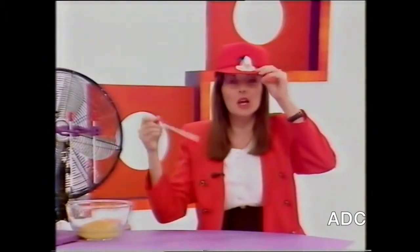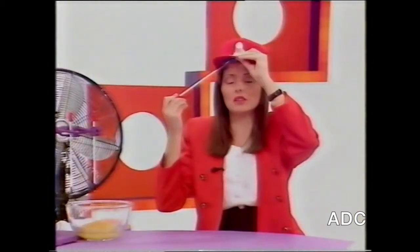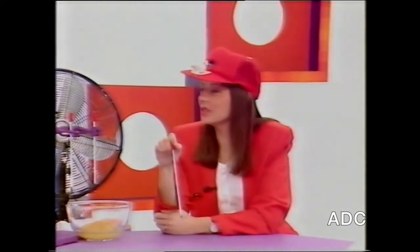Here's a thermometer. The temperature in the studio is 29 degrees. Very hot indeed. Put that in front of the fan and you say that the temperature will go down. Of course it will. It's obvious, isn't it? You don't need to be a scientific brain for that, do you? Let's have a look. Still 29 degrees. What do you say about that?